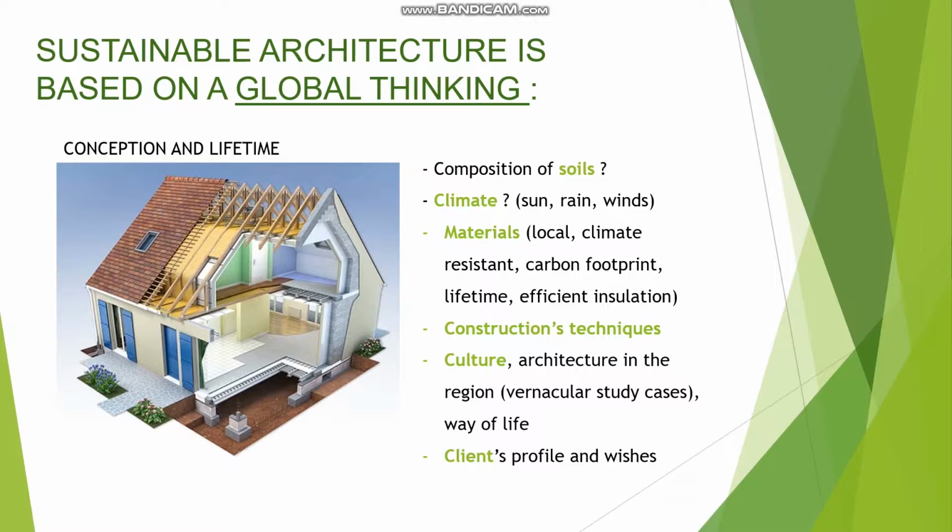So, the first point about sustainable architecture is that you have to think in a global way about designing a building. You have to answer some questions. For example, the composition of the soil, the materials you will use, their impact on the environment, if they are efficient according to the climate. Also, what kind of construction techniques do you want to use? The culture. Are there in the region where you want to design a building some great examples, some vernacular case studies? And also, what does the client want?